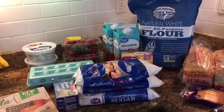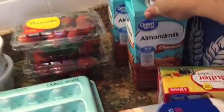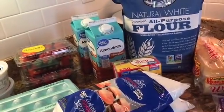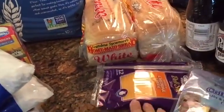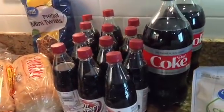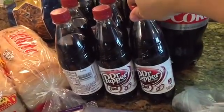Okay, so Jonah or Ezra drinks this, and they even had it in chocolate this time. So I'm so excited to have him try that. Let's see, we have Grandma Sycamore and some cheese to make cheese sandwiches, and pretzels for lunch, of course. Now, I don't usually buy these smaller bottles, like these individual Diet Dr.